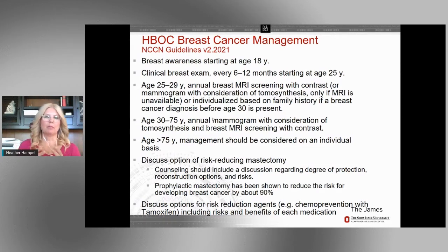And a lot of people like to spread those out every 6 months because what one might miss, the other might catch. And then you have a chance to pick up any interval cancers instead of doing them both at the same time. After age 75, management's individualized depending on the person's overall health. The other discussion about breast cancer is the consideration of a risk-reducing mastectomy. At a 70% lifetime risk, some people would instead decide to do risk-reducing mastectomy to lower their risk of breast cancer as much as possible.